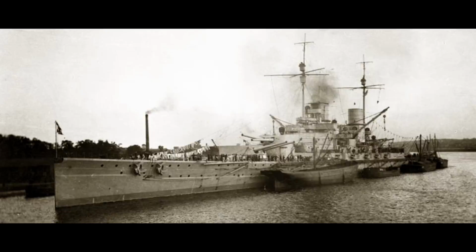The main effect of this bombardment was the destruction of the ship's wireless transmitters, which meant that Hipper was down to signal flags and signal lights only for the rest of the engagement.